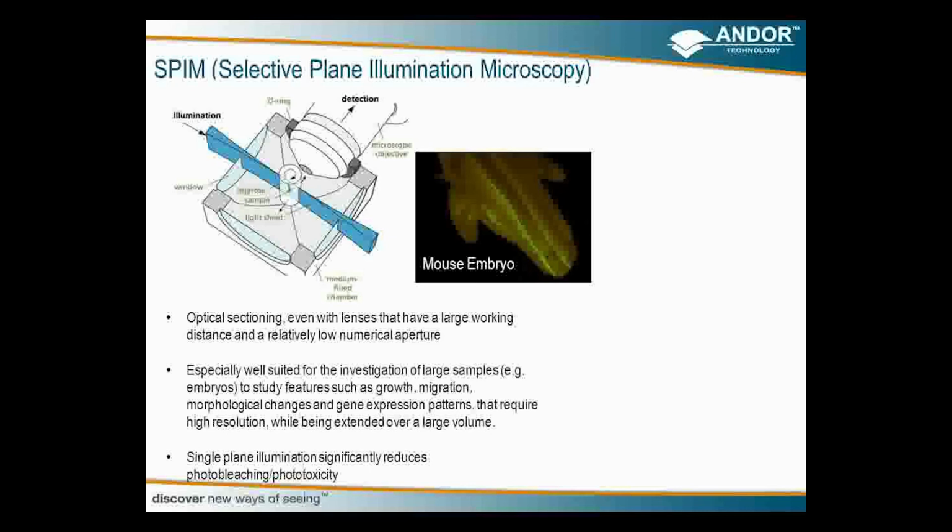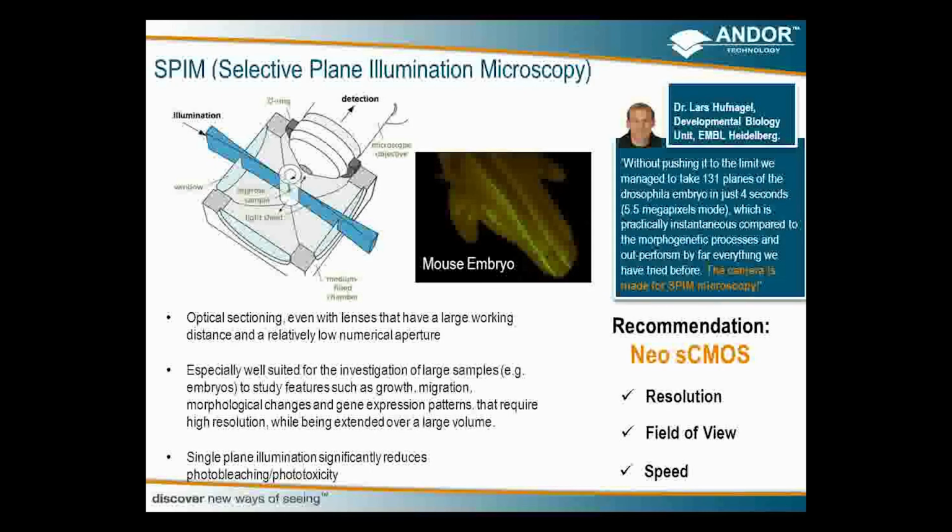So the key specs here have been resolution, field of view and speed, and the sCMOS technology ticks those boxes really, really well. It's less important to have the extremely low light sensitivity in SPIM. You tend to be able to apply a bit more illumination power because you're not illuminating down through the volume of the sample. You're illuminating from the side through a thin sliver of the sample, kind of analogous to TIRF. So you can get away with a wee bit more illumination in SPIM, so there's not as much emphasis on the very, very raw, sensitive attributes of an EMCCD.